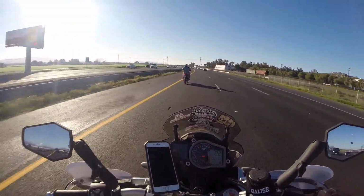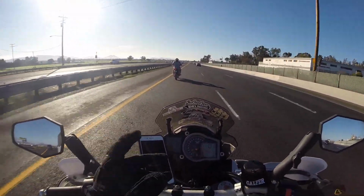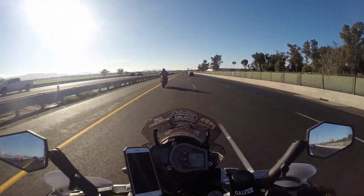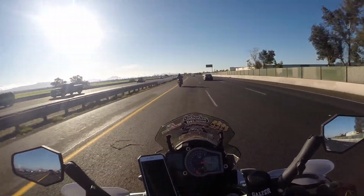The 1190, it doesn't matter what gear I'm in, I go brat, and I'm jumping those railroad tracks. Versus the Africa Twin, I had a tough time getting it to actually air out. I mean, the transition up and over is a relatively mild one, so it really takes that hit, that punch, and that the Africa Twin was missing.